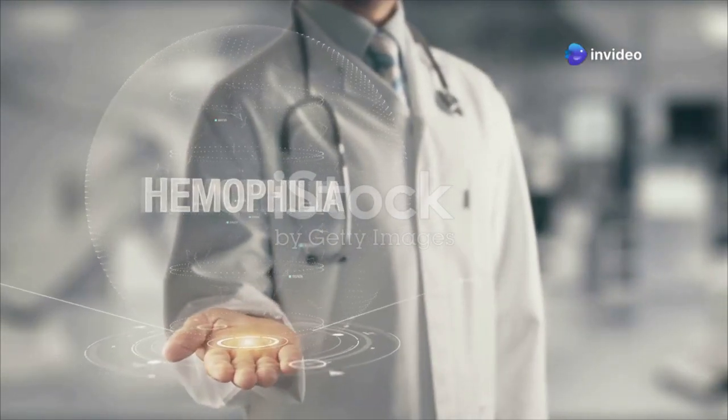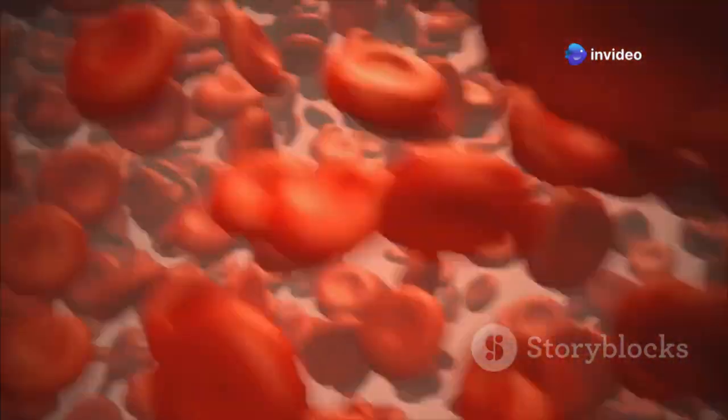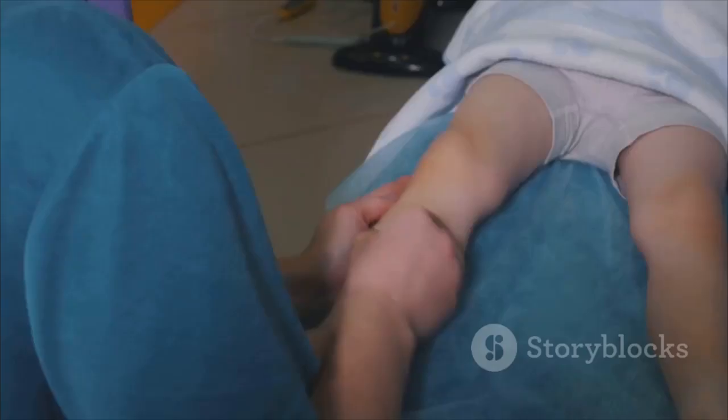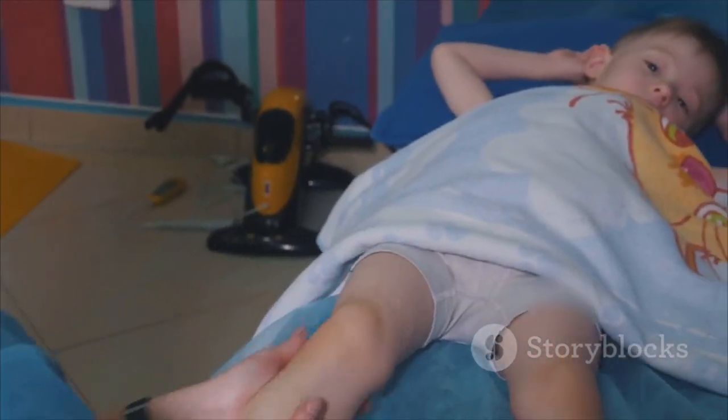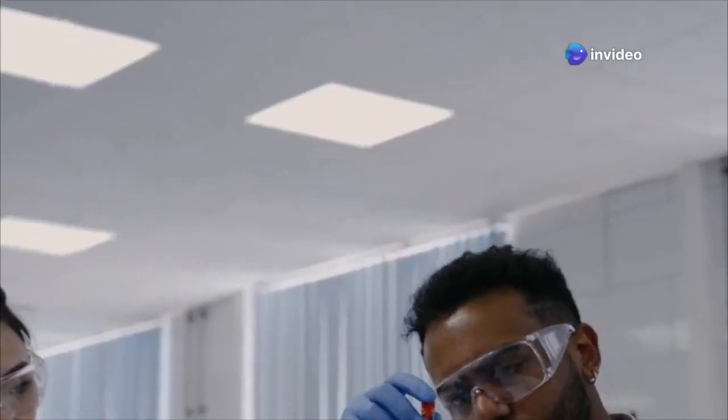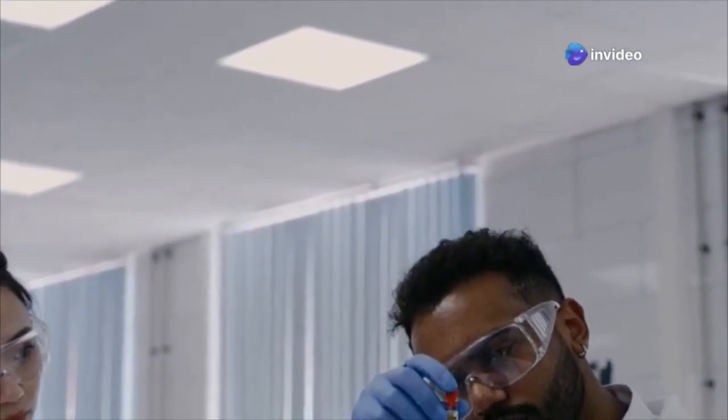Hemophilia is a rare disorder. It affects the blood's ability to clot. This means people with hemophilia bleed for a longer time than usual. Even minor injuries can pose a risk. Understanding this condition is vital. It helps us provide the best care for those affected. It also highlights the importance of research for better treatments.